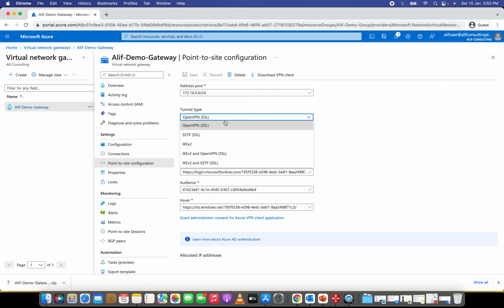We have plenty of tunnel types which we can use. In my case, I'm using OpenVPN because I'm using Active Directory for the authentication. This point to site connection is being authenticated with the Active Directory. So there are other steps which you need to perform. There is an application which you need to register, and after registering the application, you need to give the application ID. You need to define this issuer with your tenant ID and your tenant details here, and then it will get connected with your Active Directory, and from there you will get authenticated.